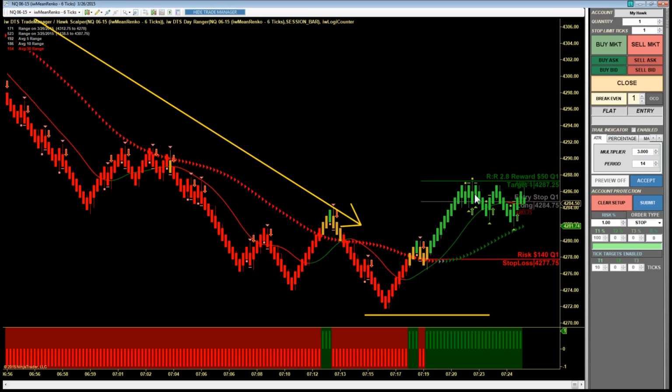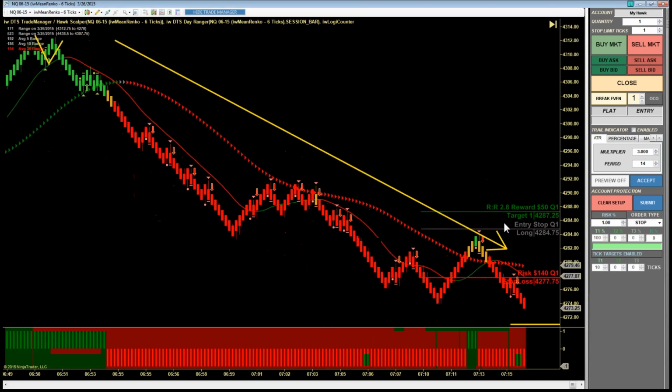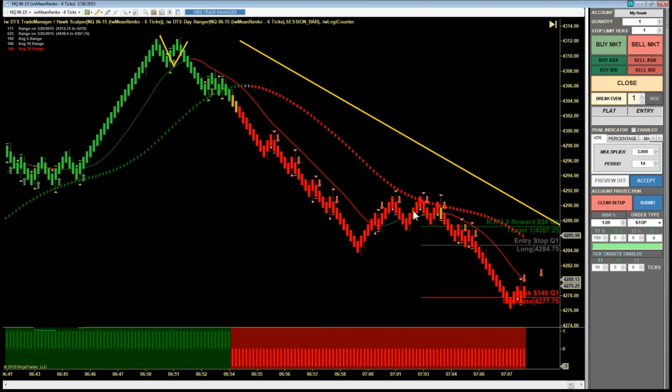If the buyers slip this little swing high. But I hope you can see how this buy is not as attractive as this macro pullback sell or this 4-arrow consolidation sell.